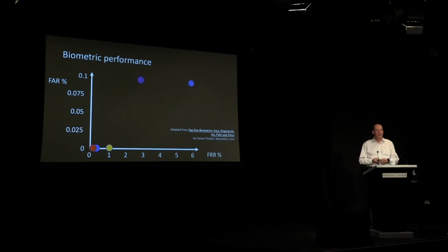The first one is that the biometric performance I've been talking about varies quite a lot. So this is the false acceptance rate here. This means 0.1% of imposters are being accepted in these two technologies here. These all have minuscule false acceptance rates. This is the axis you worry about. This axis is the annoyance axis.